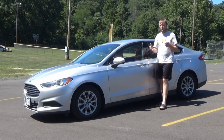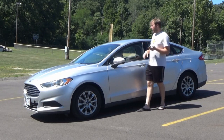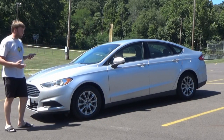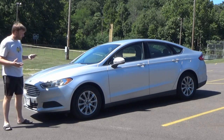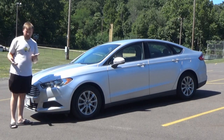I've test driven a few of them for my Mike's Vehicle Spotlight series back in the past, and a part of me has always wanted to have one of these Fusions. I just love how they drive. I love how they look. It's just an awesome car. And when this one came for sale, it was affordable.